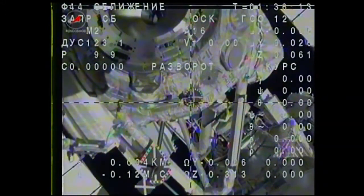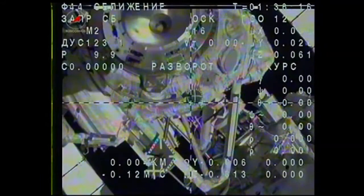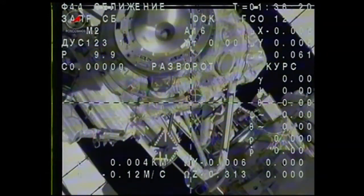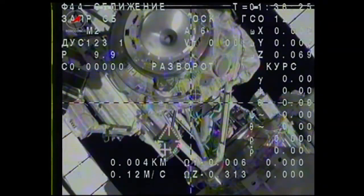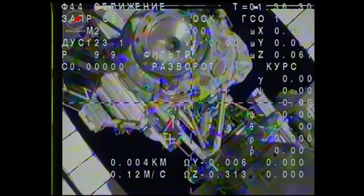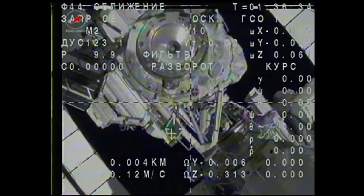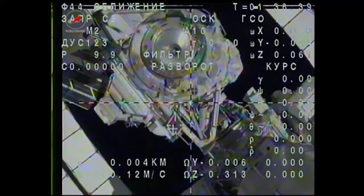We inspect physical separation coming right on the dot, pretty much at 5:36 p.m. Central, while the station's flying 261 statute miles over Mongolia. The Soyuz craft, TMA-11M, carrying Mikhail Tyurin, Rick Mastracchio, and Koichi Wakata, now separated from the International Space Station, beginning the journey home for these three after spending 188 days in space.